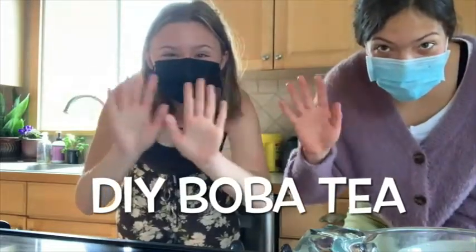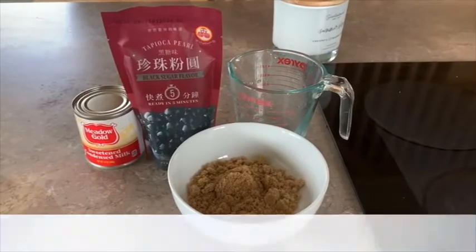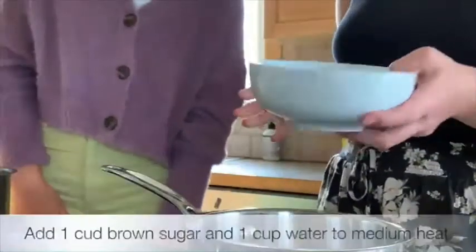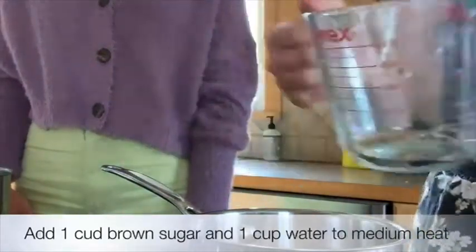Gigi and Alexis here are showing you how to make boba tea. You'll need tapioca pearls, brown sugar, condensed milk, and water. Let's start off by adding the brown sugar to 1 cup of water.